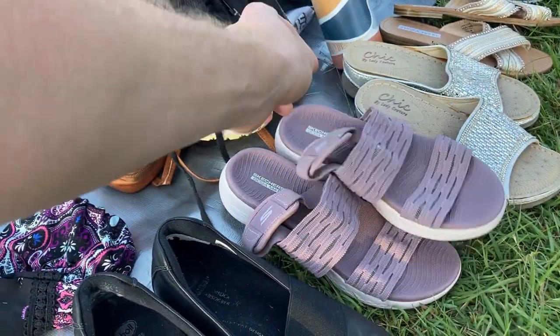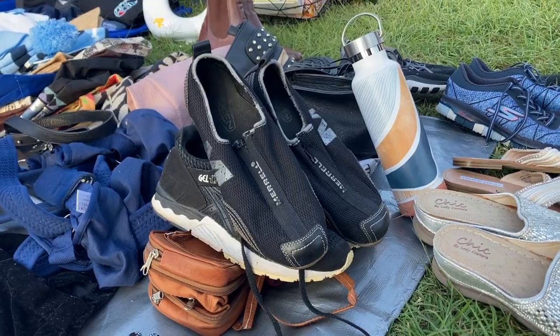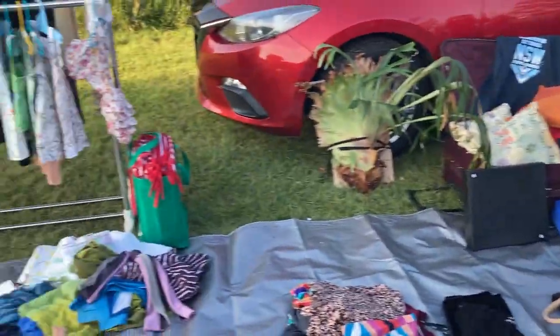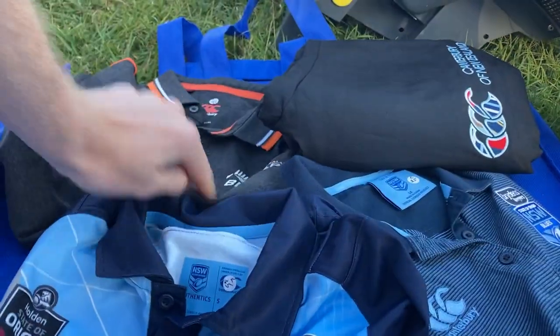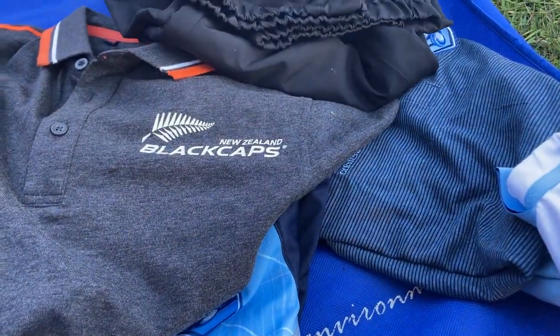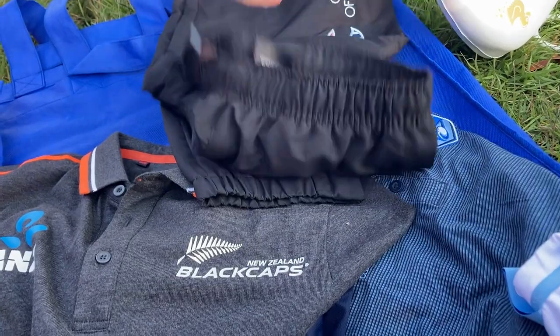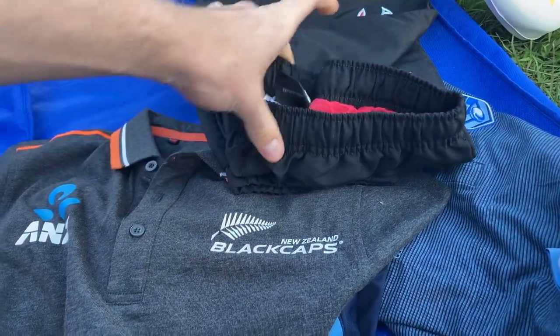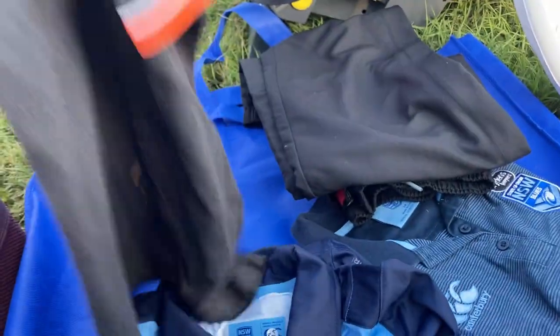And what about these? What are they? Skechers. Oh, you got some New South Wales, yeah. New South Wales, unfortunately, hey? Those trackies are brand new. Are they actually black cap trackies? No, they're Canterbury track pants, the zip at the side for the sports ones. I worked at Canterbury, when we closed down at Harbour Town. A year ago. Canterbury's a pretty good brand, though. You can only buy online now. And then what size? You got a small on the black caps? Yeah, that's all that's left.